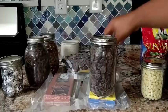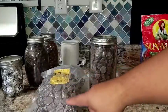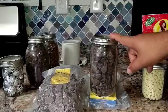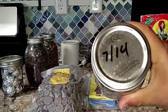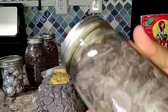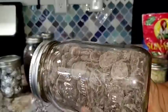These are chocolate chips. And these are the same ones. I packaged these in different containers because I remember I ran out of quart jars, but I still had some food saver bags, and both have worked just as well. And these were packaged on July 14. And look, ladies and gentlemen, there is a very, very small bit of blooming, but not a lot at all. There's absolutely nothing wrong with this chocolate.